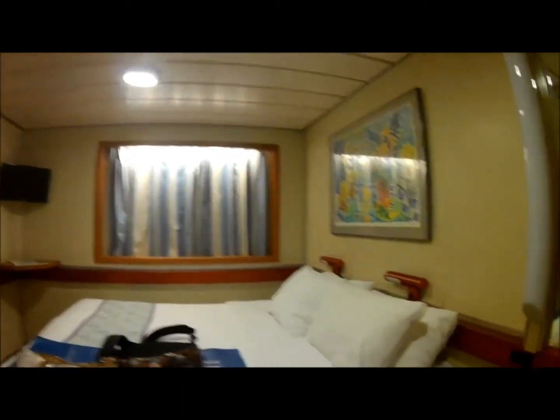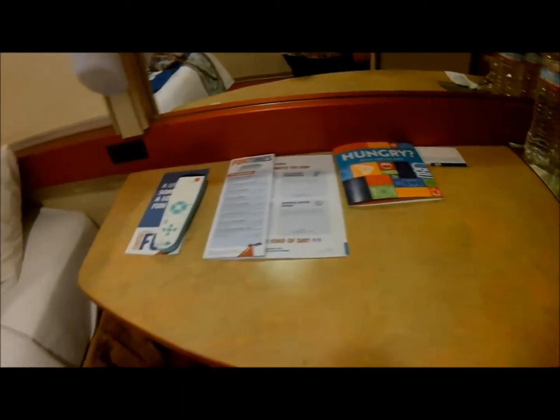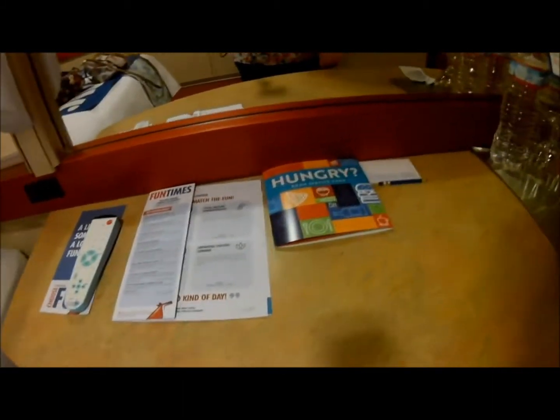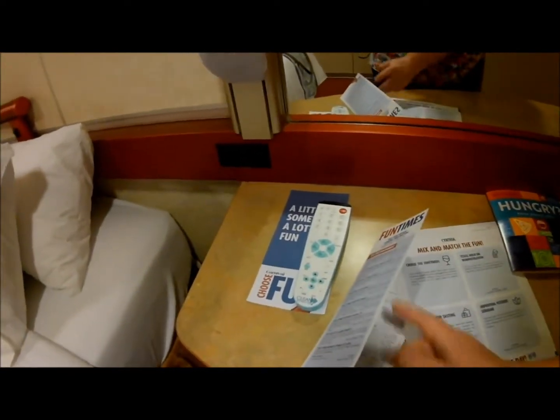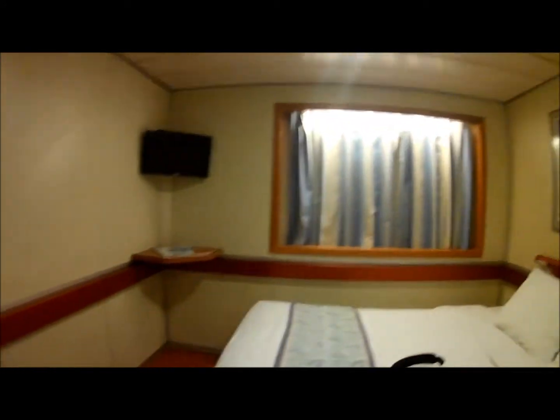And there's all your menus, Fun Time. There should be somewhere around here. I bought the internet package, so there should be information about that. What is this? Just a little reading light. I'll take it. I really wanted to get a porthole, but I didn't get upgraded. I was sad.